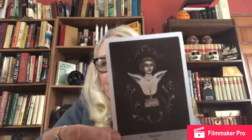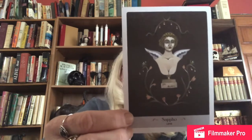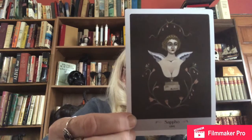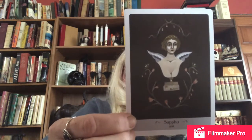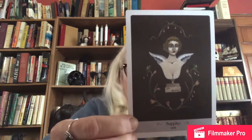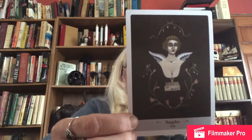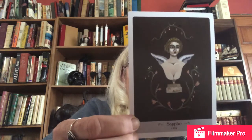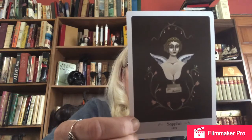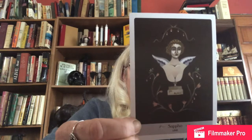Sappho. Love, the beloved, desire, taking flight. Sappho was before Plato and Homer. Let me look here. It says 630 to 570 BCE. Literary star of ancient Greece. And the first female homoerotic poet.